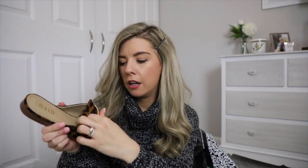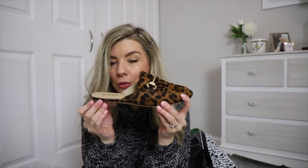Okay. These are really cute. They're a bit smushed. They're these really lovely, are these mules? I'm going to call them mules. They're very Gucci inspired with the like saddle mouthpiece. You know, like Gucci's very like equestrian inspired, isn't it? So it's got that going on. I thought these were really lovely.